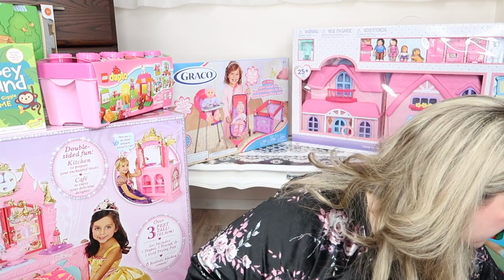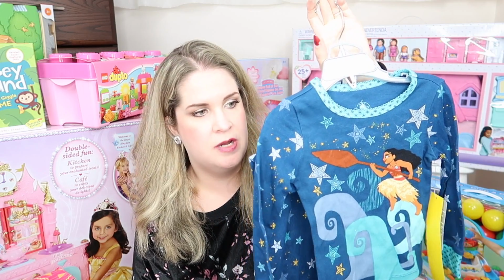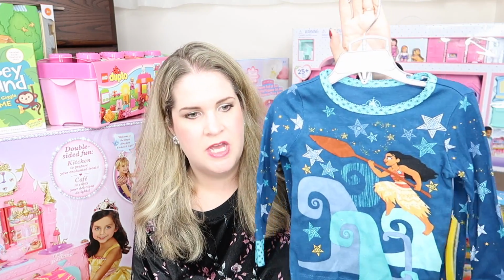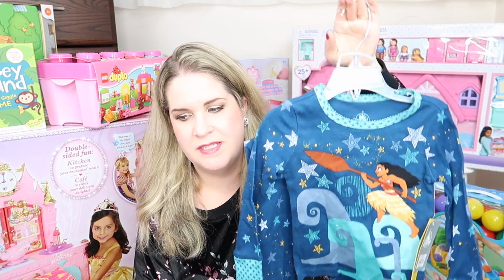I also got her this pajama set when we were at the Disney store. It is a Moana pajama set. This is 2T though, so this is way too big for her, but I thought it would be a really cute Christmas gift. She probably won't be into this until after her birthday next year. I probably could have waited until her birthday to give this to her. I might just do that. I could not say no. When we went to the Disney store, I was like, anything Moana I can get for her that's someone in her age group, I'm 100% getting it.